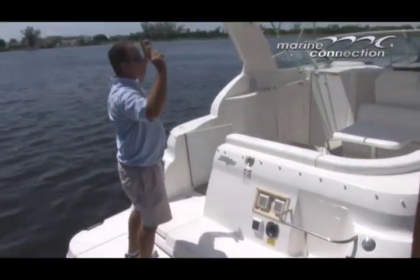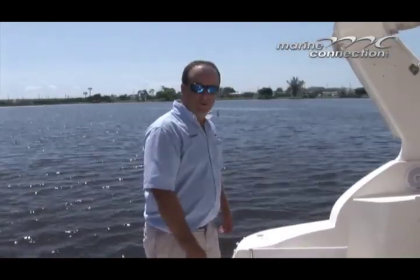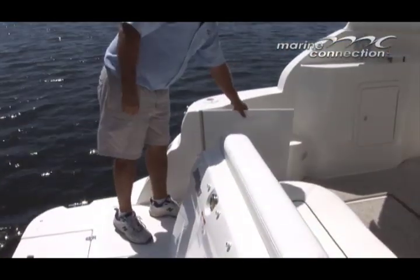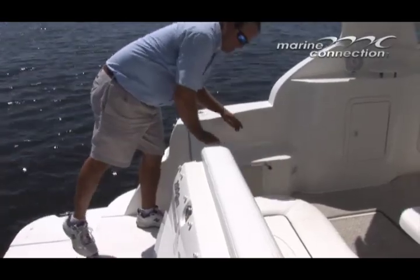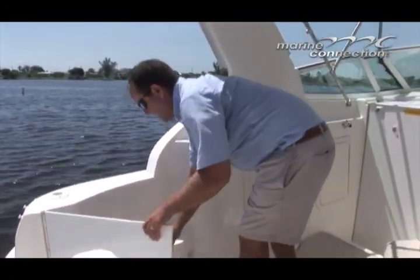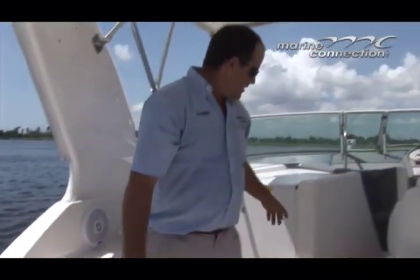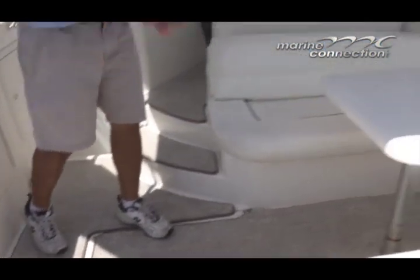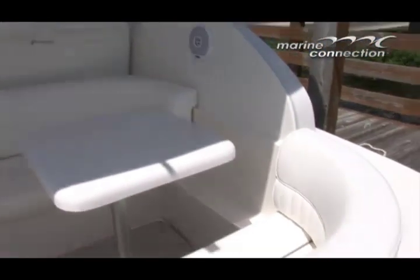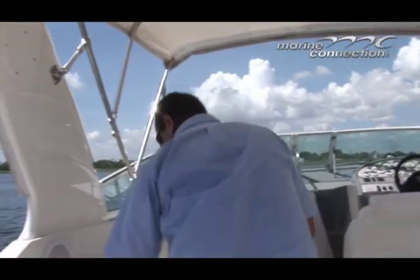Boat is equipped with an isinglass enclosure. You'll see that in the pictures. It is in great condition. Off to the port side over here, we do have this nice access door to get in and out of the cabin. And then directly behind that, we have a transom hot and cold shower. Cockpit carpet snaps, it is removable. And then we have this nice lounge area in the back of the boat here with the cockpit table. If you want to entertain guests and whatnot, you can.